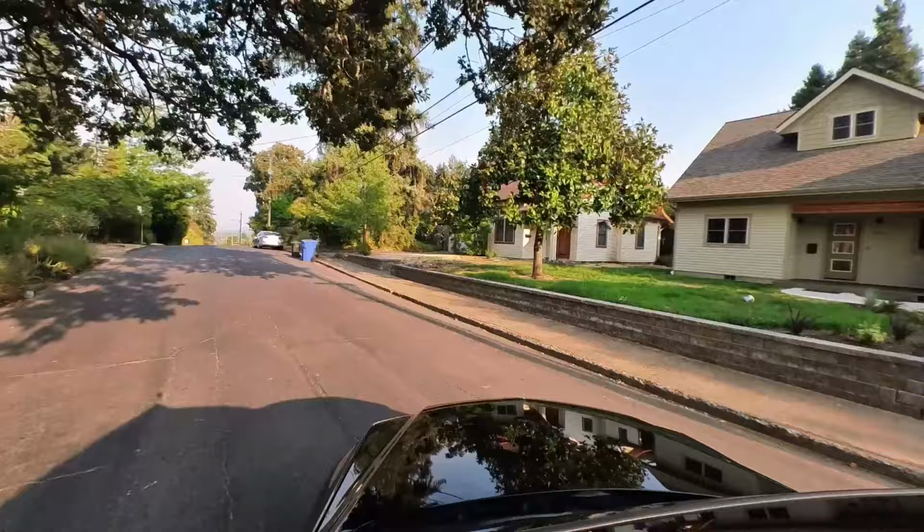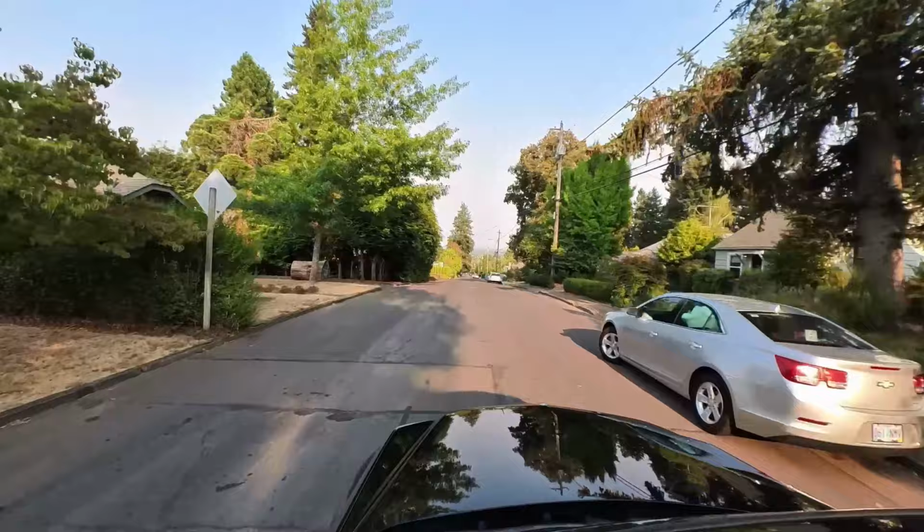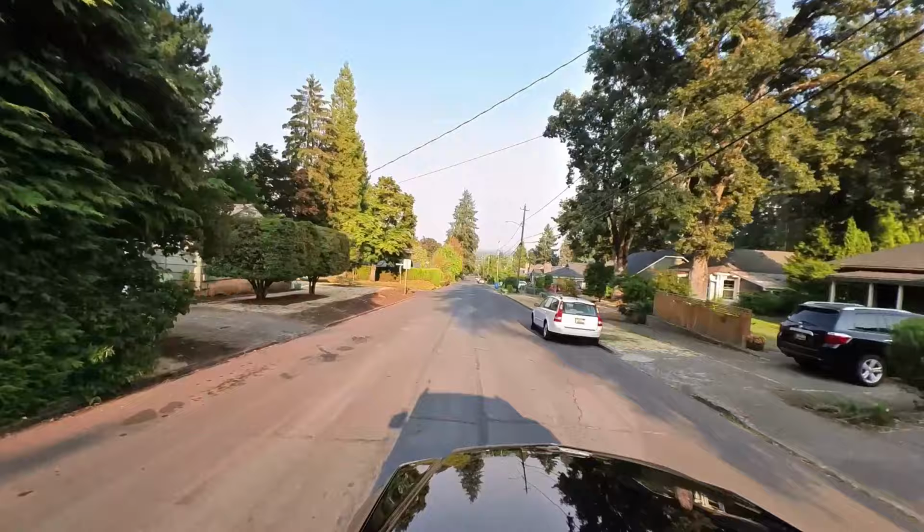Right now we're driving down Rural Street, which is the street with the stoplight that you're going to be going in and out of the Fairmount neighborhood. You can go on other streets to get out of this neighborhood, but that's the one with the dedicated stoplight.